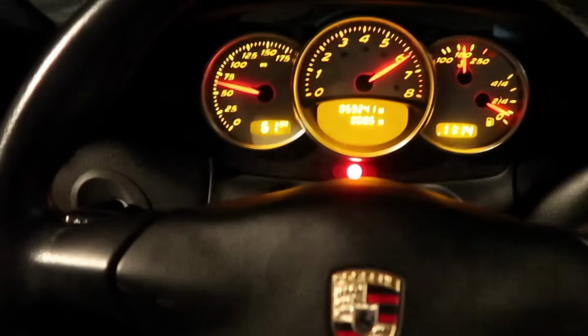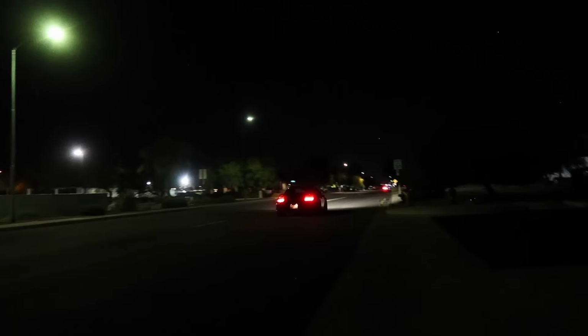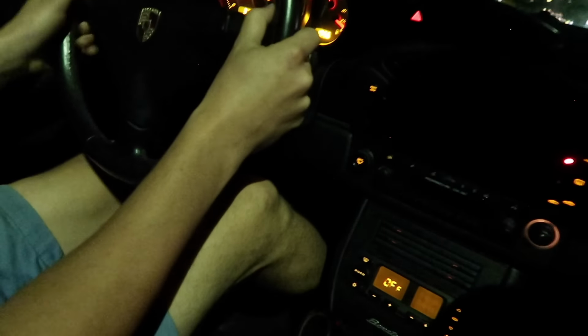Getting all the rust off those brake rotors. People like Porsches. Wow, that was effortless. Smooth, refined. This is nice. Wow. Wow, so little drama. No rattles, no nothing. Should we have sold this for more? I priced it when I didn't drive it full throttle.